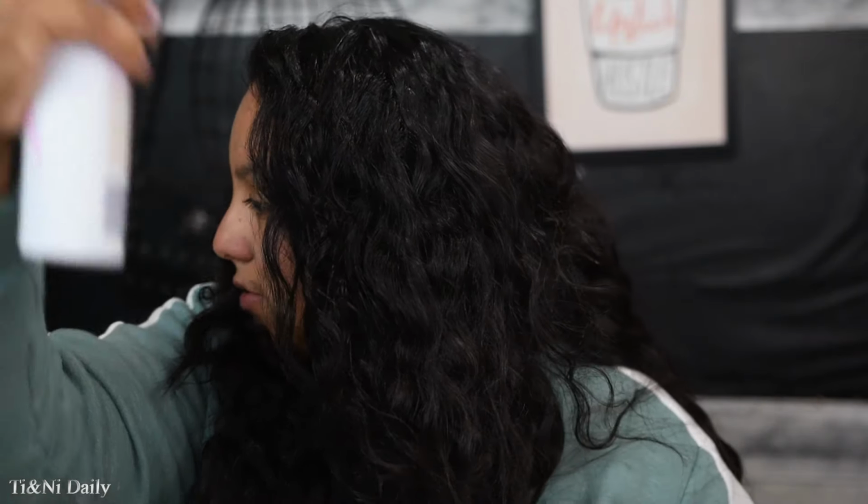So we're going to take a little bit of the Dove Style & Care Extra Hold, and you're literally going to do the smallest teeny amount at about 6 inches away. Like that, one side, the other side, and the back. That's it. Let it fall into place.